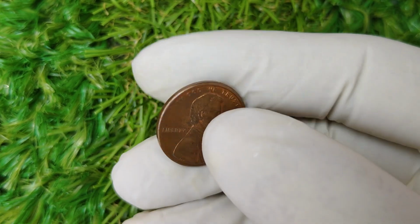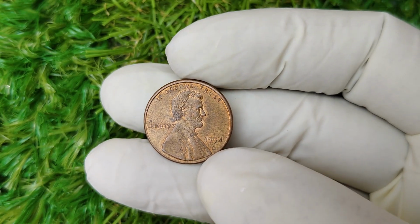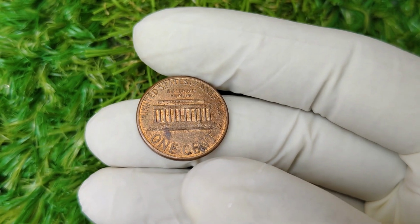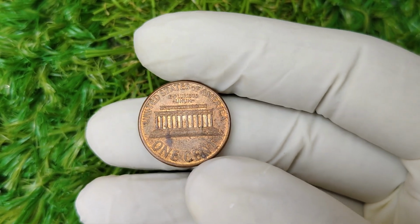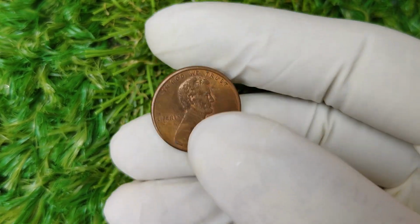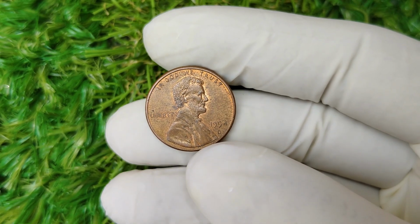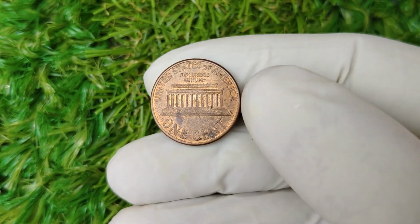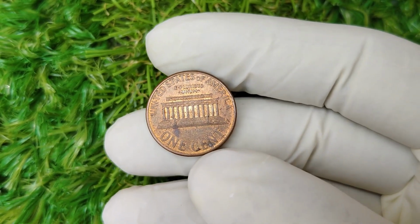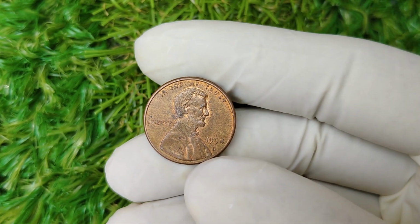Designed by sculptor Victor David Brenner, the penny features Lincoln's profile on the obverse and a wheat stalk motif on the reverse, which was used until 1958. From 1959 until 2008, the penny featured the Lincoln Memorial on the reverse, but in 2009, the U.S. Mint introduced the shield design that we see today. However, there are specific years within the Lincoln penny's long history that collectors hold in high regard due to rare variations, mint marks, and condition.